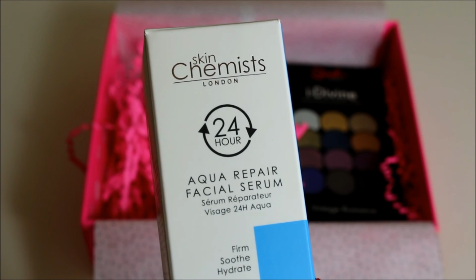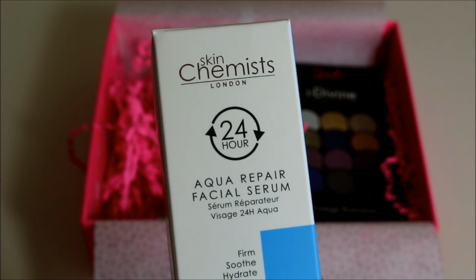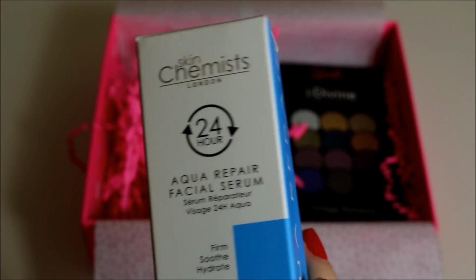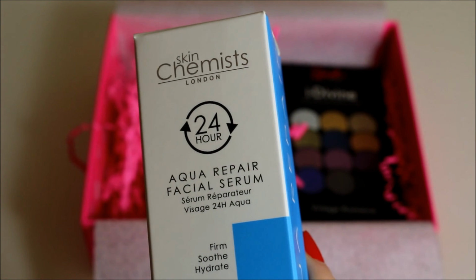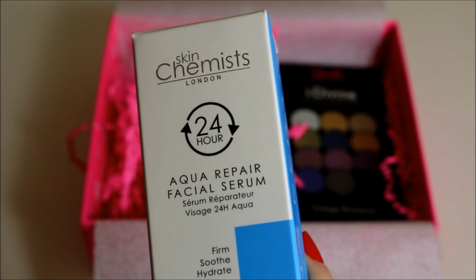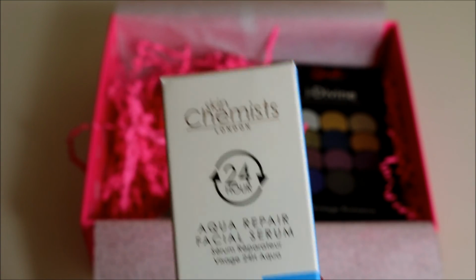So this is actually a full size and they're saying this costs £64. I can't believe this is £64. I'm really shocked by that. But if they're saying it's £64, I guess it is £64.